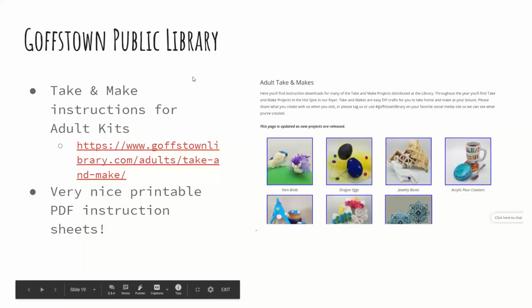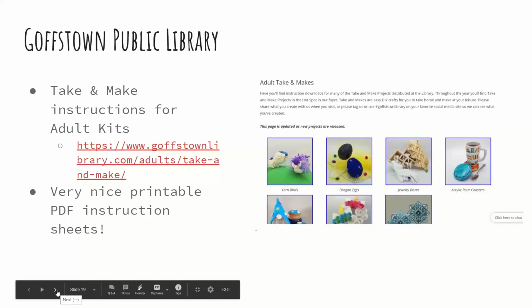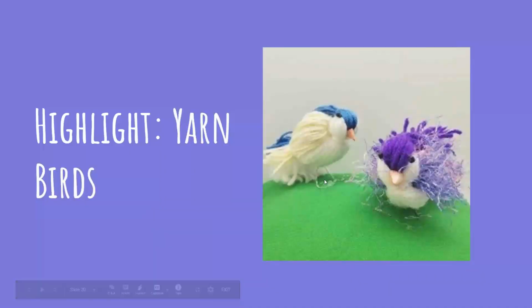Another library, Goffstown Public Library, has a great list of take and make kits with adults in mind. So if you're working with older teens or adults, they've got some cool ideas. They come with very nice printable PDF instruction sheets. You could just supply the materials, and the one I liked a lot was this yarn bird. Fits in with our animal theme. Pretty simple, just takes some yarn and would be a fun and cute little craft.